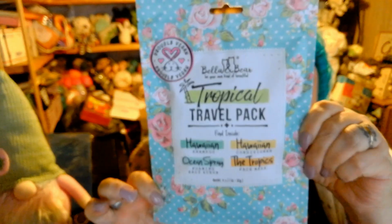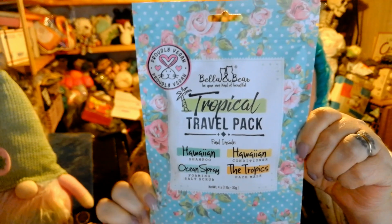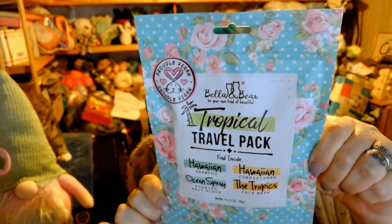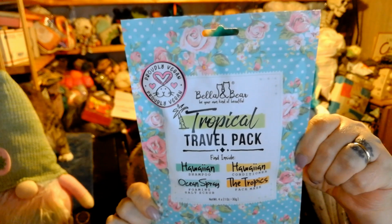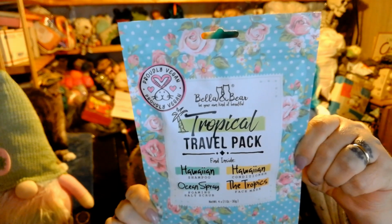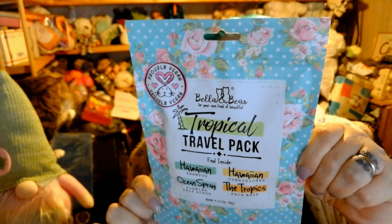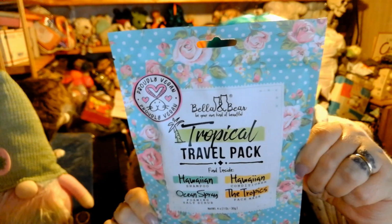Very nice, very nice. Second thing we have here is a Bella and Bear Be Your Own Kind of Beautiful Tropical Travel Pack. Right there. And it's proudly vegan, as you can see. And it says, Hawaiian shampoo for beachy hair on the go. Release your inner mermaid. Hawaiian conditioner for hair that is soft, full, and smells like a holiday. Ocean spray, foaming salt scrub. Your all-in-one scrub and wash. The Tropics face mask to tighten and brighten so you can get your glow on. How awesome is that?